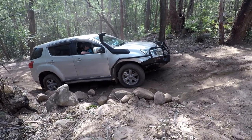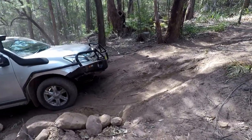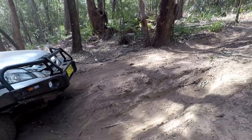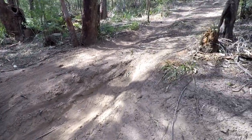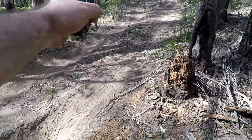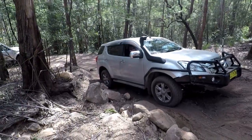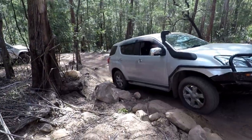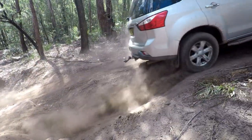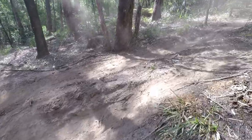Keep going, and stop. Okay, so you're gonna go a little bit to the right. So your tire will come on this bit here, and then just keep accelerating. Once your tire comes to this bit here, just turn a little bit so you miss this bit. All right. Yeah, keep going. Yes, stop.